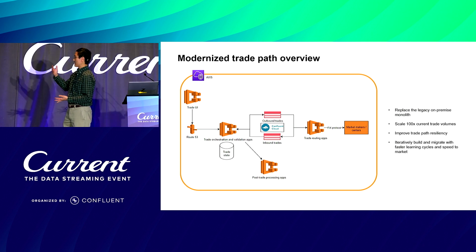So being able to scale to as much as 100 times the current trade volumes, being able to improve our client journey success rates. So we're speaking about the ability of our clients to go through the trade process successfully. Of course, we have client satisfaction scores that we calculate as well. And we really want to be able to speed up that time to market in terms of delivery.